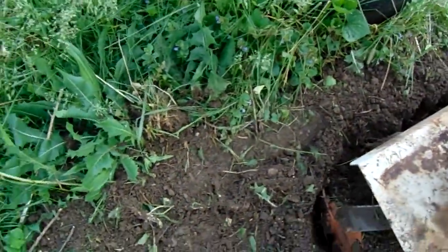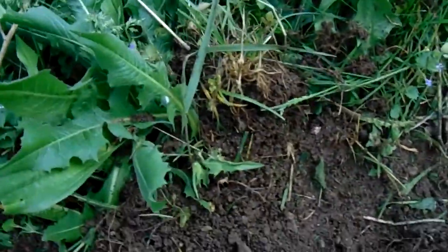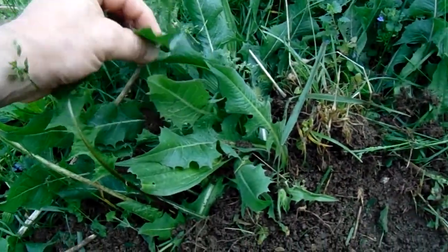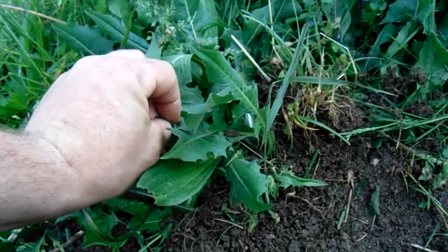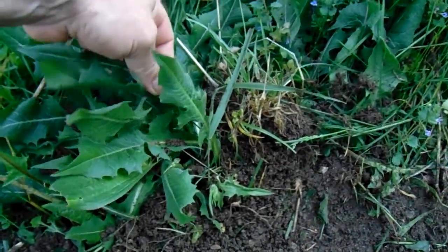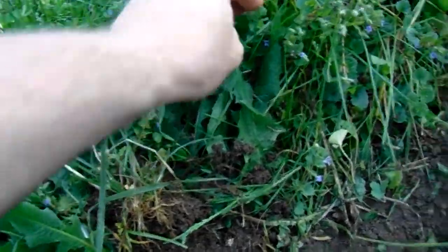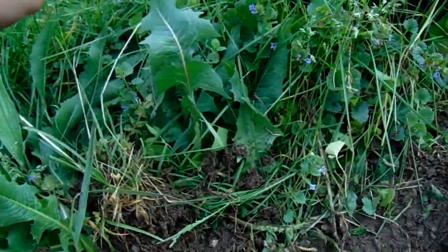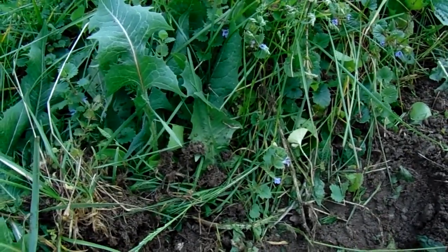And I'm not sure about this one, but I believe this is wild lettuce. If this isn't, I think I have it growing up front, but I think that this is wild lettuce. I would not swear to that. I'm kind of checking into that.